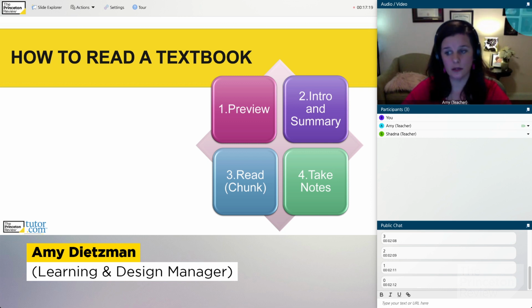Read in chunks. Read a section, then go to your notes and summarize what you just read. And remember not to read the whole thing all at once. Sitting down and reading 3 chapters of a textbook, what are you going to end up doing? Well, your eyes are going to glaze over, your mind's going to start to wander, and suddenly you'll realize that you just read 3 pages and you have no idea what you just read. So remember to be an active learner, which also means to be an active reader. Constantly stop and talk yourself through your reading.